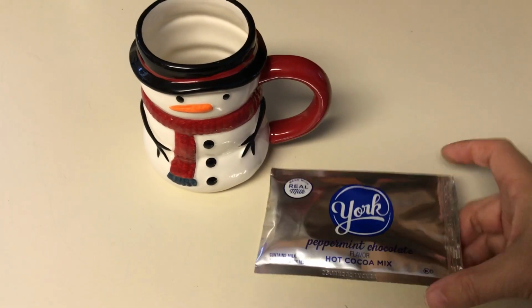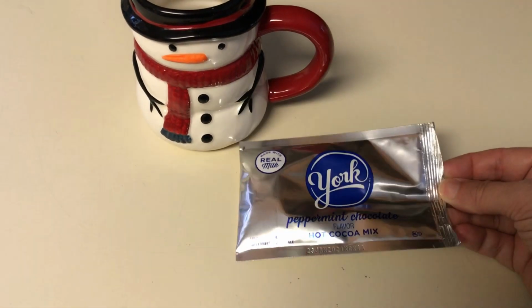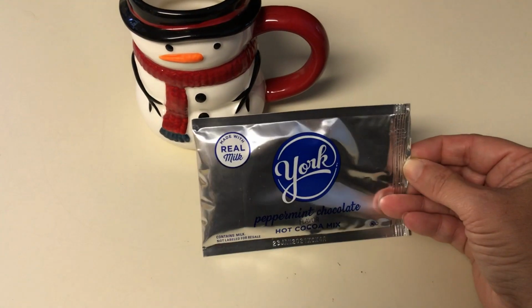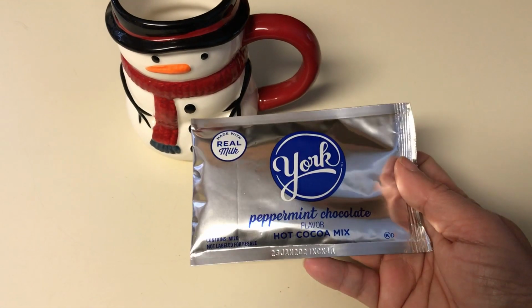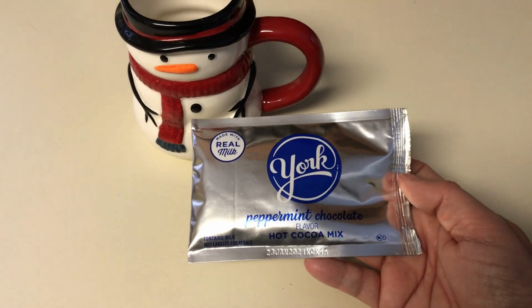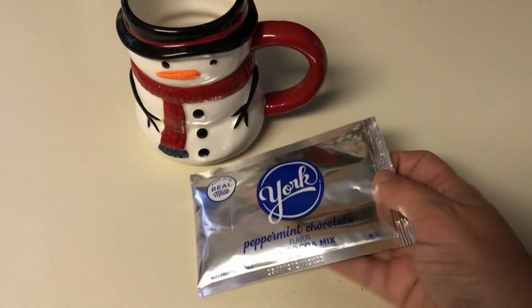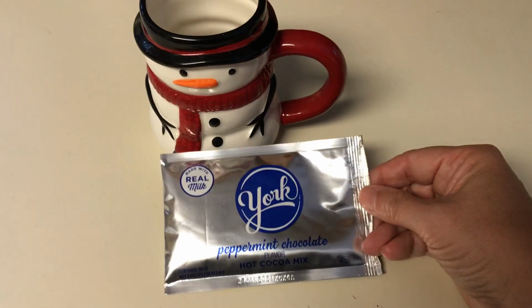So it's about 1:15 on Friday, and I think I'm going to make this hot cocoa. I got this in my Bongiorno box, and I've never seen this in the stores by me. I'm going to have to look. I love York peppermint patties, so I think I'm going to really like this. But I'm going to have a little treat.